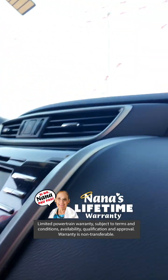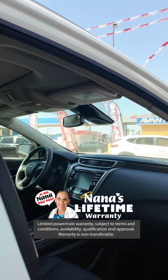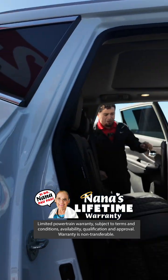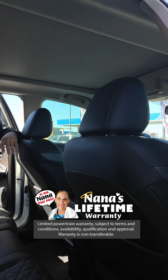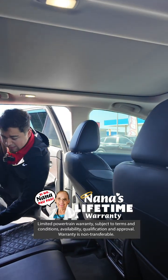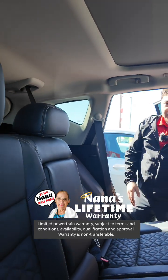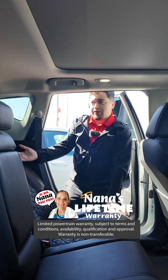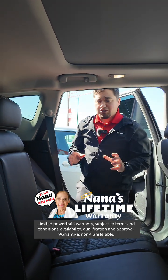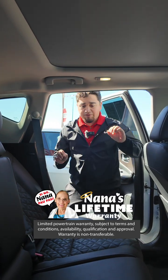And remember, this specific vehicle does have a Bose surround sound system. So every speaker in this vehicle is a Bose speaker. Take a look back here. As you can tell, the good thing about these seats in the back is you can also recline them. Take a look at that. So you can have them nice and straight up, or you can recline them. And that's where the Murano comes into being a lot more comfortable, designed for comfort.